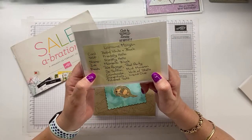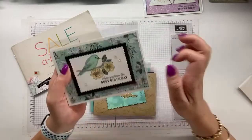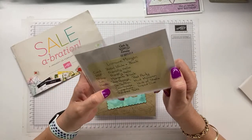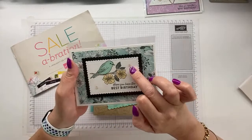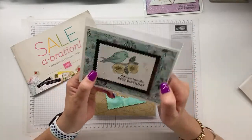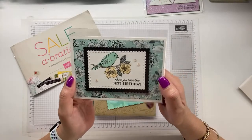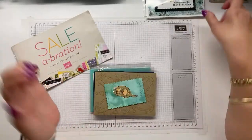She hasn't written it down, but I'm pretty sure they're the Stitched So Sweetly dies. No, she didn't. And she used the Polished Dots embellishments, which I love. So that is very pretty, some very simple blends coloring.